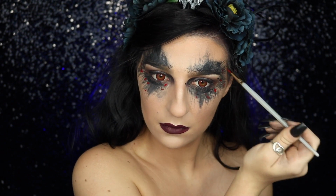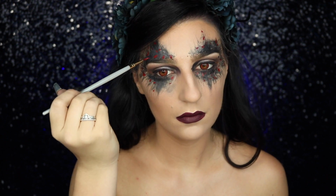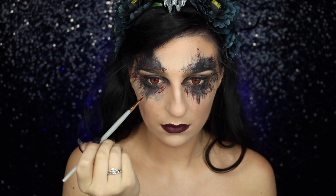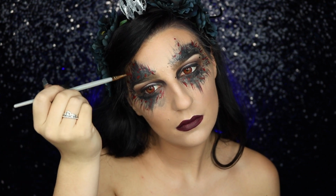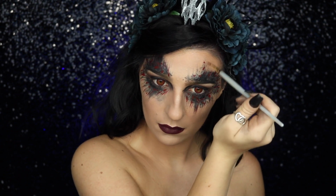I kind of loved the way this looked because I wanted to coordinate the color with the red contact lenses, and I also kind of really love how it looks like fake blood. Feel free to use fake blood if you would like. I didn't feel the need to do that, but I feel like that could definitely take this makeup look one extra step or make it more fun for Halloween.